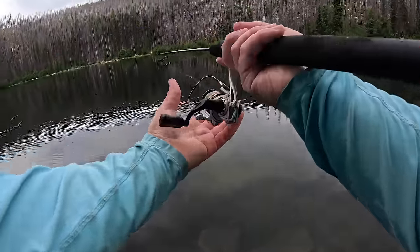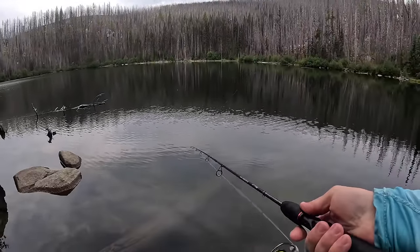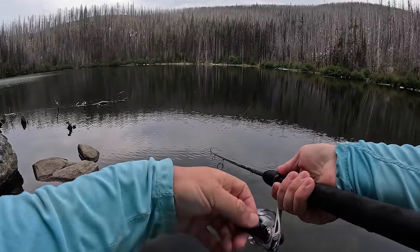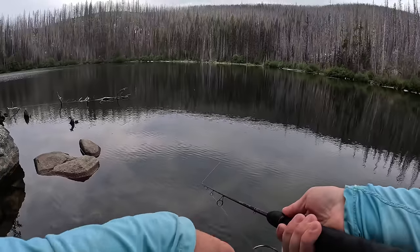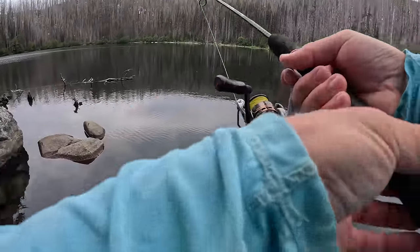All right, first cast with the bullet lure. Ooh yeah, nice casting distance. And these fish here, we're gonna do a faster retrieve. These are a mountain trout. They wanna chase something. Oh, come on, baby. All right, nothing on the first one.